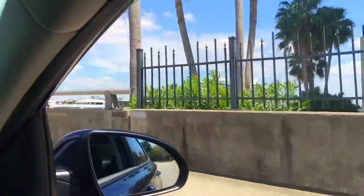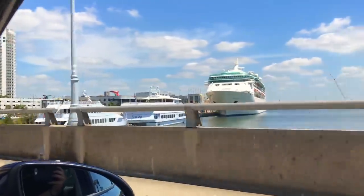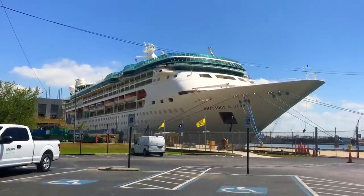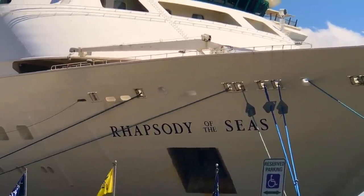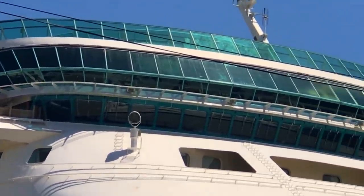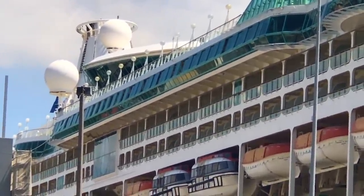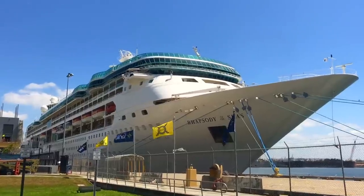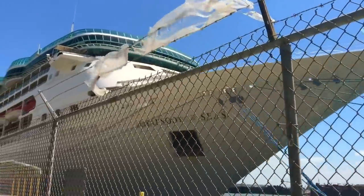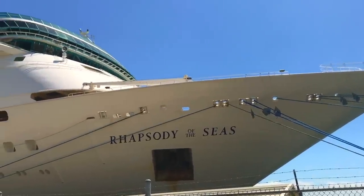But what is interesting is Celebrity actually brought the Celebrity Infinity, the Celebrity Summit, and the Celebrity Silhouette to sit off the coast of Tampa. I thought it was because they were going to bring at least the Infinity and the Summit into port to get refueled and restocked with supplies, but they never ended up doing that. They're actually going back to Miami to refuel, and then they come back up here, which I think is very odd. I don't know why they don't come in. I know the ships can fit because the Constellation is sailing from Tampa at the end of this year if the cruise industry gets back on its feet. She is scheduled to sail, so we know they fit under the bridge, but I'm not sure why they're not coming into Tampa. If any of you know that, definitely let me know in the comments below, because I'd be very interested to know why they don't come.